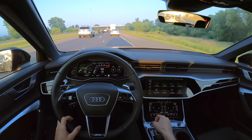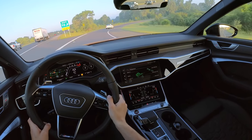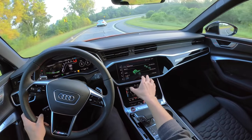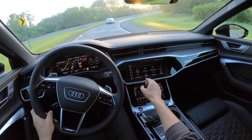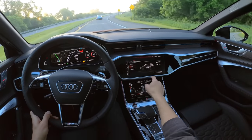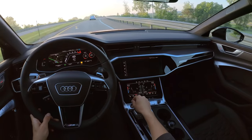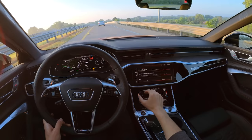You can go in and there are a bunch of different monitors and screens here to kind of tell you the temperature of everything. The temperatures don't really seem to be showing you actual units, but just colors, which is, I guess, just fine if you're on track and you're checking things out. Here's where you adjust your ride height and your drive select. You can also edit your RS1 and RS2 modes in here. And you can see for RS2, we've got everything in the most aggressive setting.